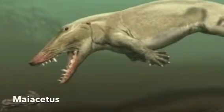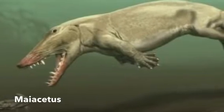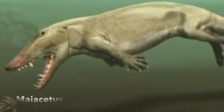Myocetus was around 46 million years ago. It spent time in the water and on land and resembled a sea lion. It also had 4 limbs for walking and swimming, but it had no tail fluke.